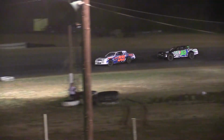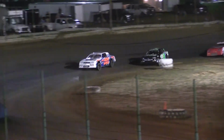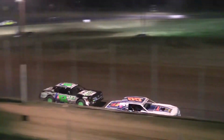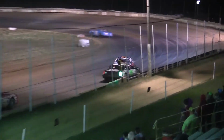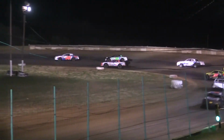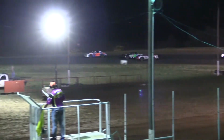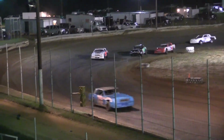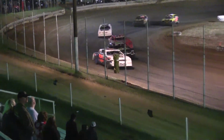Powers now on the back of the number 55, racing for 2nd place. Powers hoping for a run off the bottom. Bumper into turn 1. Powers up top, Dumas on the bottom. O'Brien now sticking his nose in with Powers, and Powers with a huge run off of turn 2, racing into turn 3. There, nose to tail is your leader. Wallum takes 2 to go.